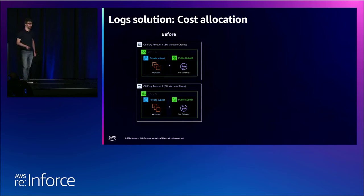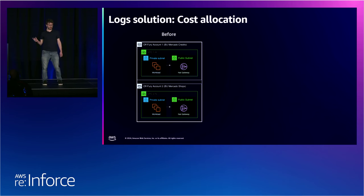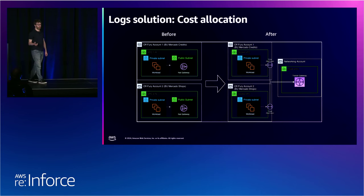Another thing that we are doing with the log solution is the cost allocation. Before we introduced the outbound traffic solution, for each off-Fury account of each business unit, we basically had one VPC with a private subnet and a public subnet that had the NAT gateway. And that NAT gateway was the one that gave us the information on how much traffic they were generating. But now, we don't have the NAT gateway, and the traffic is sent through the transit gateway.